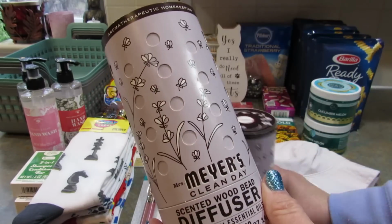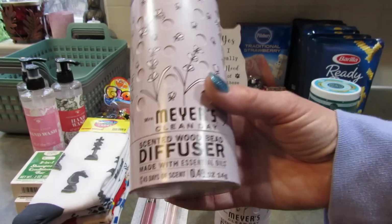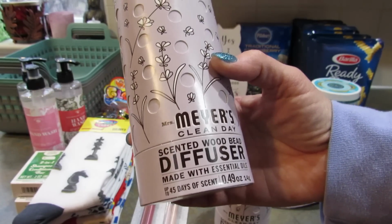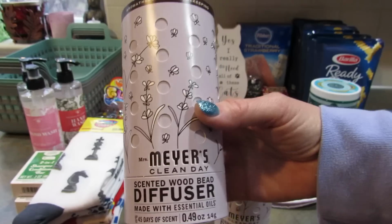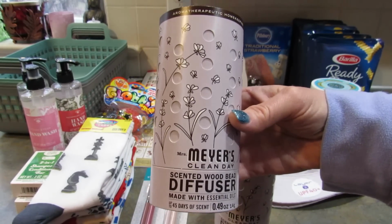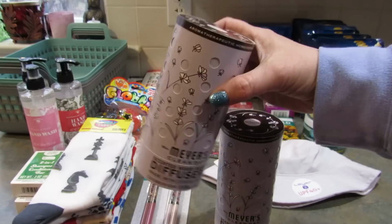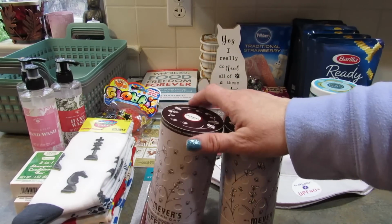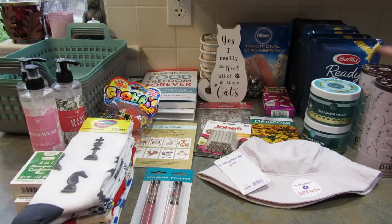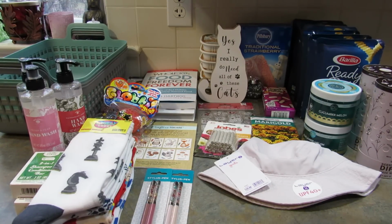I like the scent. I put this in my closet. It's not like a traditional lavender scent, but it is really nice. Or to me, it didn't seem like a traditional lavender scent. But I did like it. So I just bought these two because they were there and I really like it. So I got those.